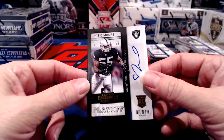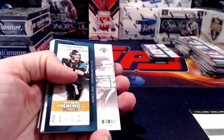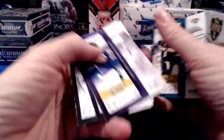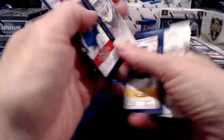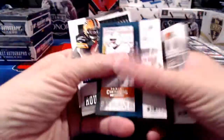Another hit for the Raiders, this one to 99 with the Sid Moore. And even though the Raiders have a lot of hits, I don't think we've topped the Andrew Luck to 5 yet. The Le'Veon Bell is quite nice. The DeAndre Hopkins is quite nice. And so are a number of our other hits. But Andrew Luck to 5. Ho ho. So nice.